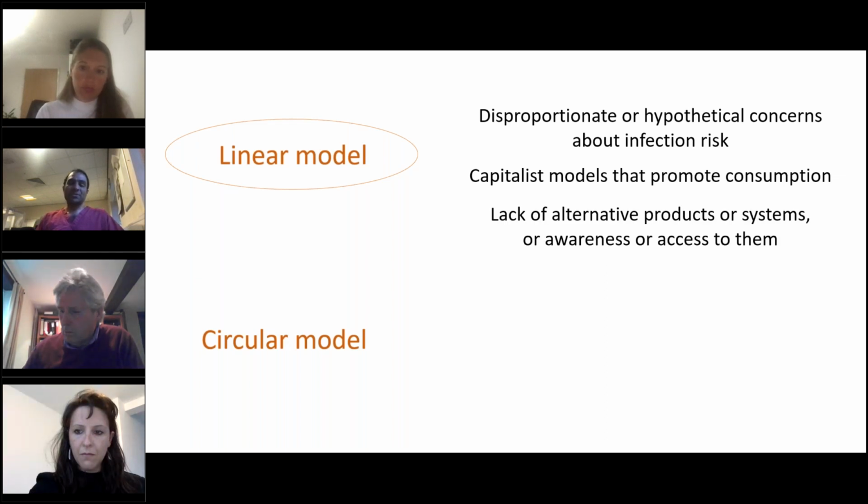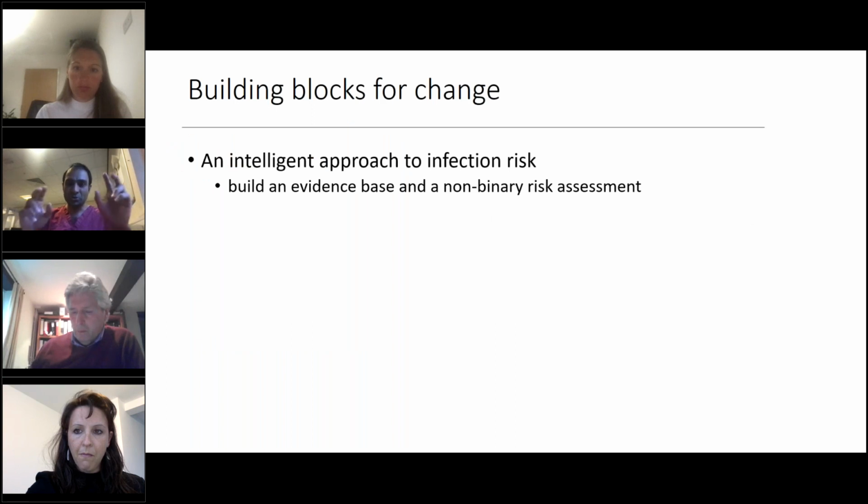And then perhaps once we've created or supported the development of these linear models, obviously we have circular models for other things, we have a lack of alternative products or systems because that's the models we've created. So if you want to change, it's a Herculean task to get over. Of course, what we need now is to change and go back to so-called good old days.